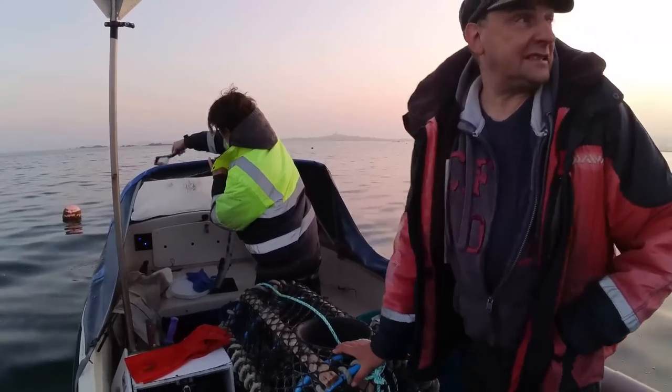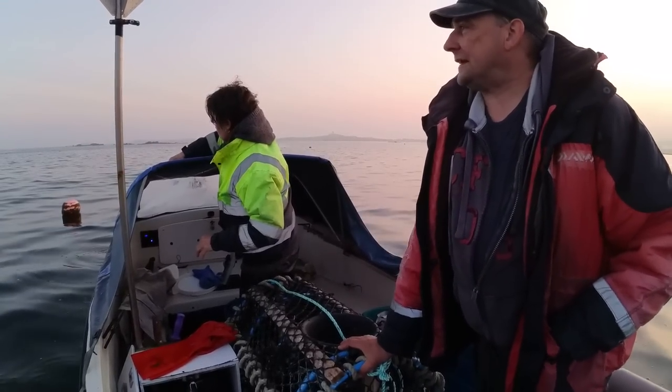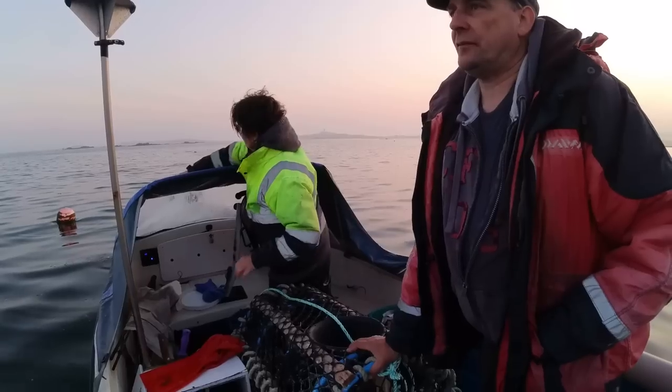We just got on the boat. It's a nice day actually today. Makes a change. Nice and flat. So we're gonna go out and do some fishing.